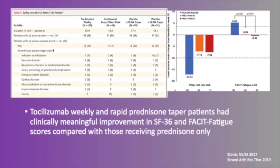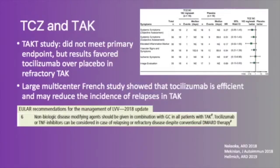It was also used in Takayasu arteritis, which is another large vessel vasculitis. In these studies, we didn't get quite as great a result as we did in the giant cell arteritis studies, but there was a tendency towards doing better with this disease as well. So it may reduce the incidence of relapse, but it didn't quite meet all the endpoints in the study, so we don't have full approval for it in this disease. In Europe, they will use this medication for relapsing or refractory Takayasu arteritis.